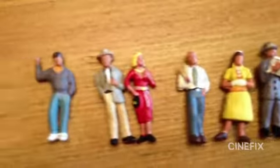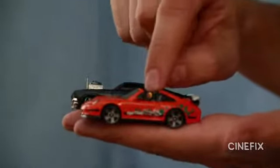We found these little tiny guys at the model train store. But this tiny man inside, I painted him black, and I'm gonna chop his legs off and then glue him inside. He's gonna be Paul Walker in the miniatures.